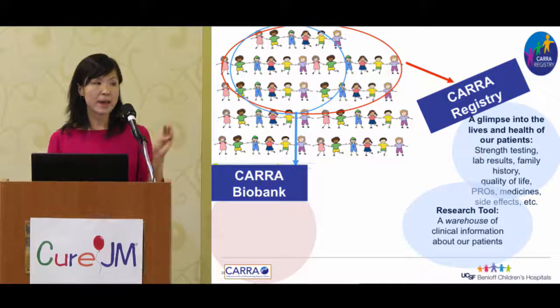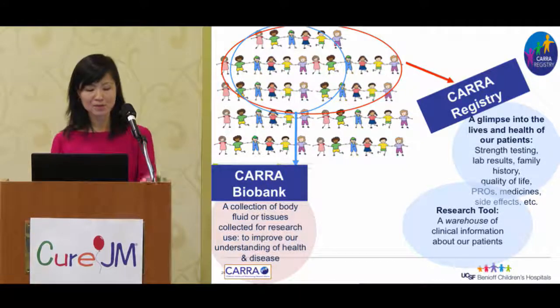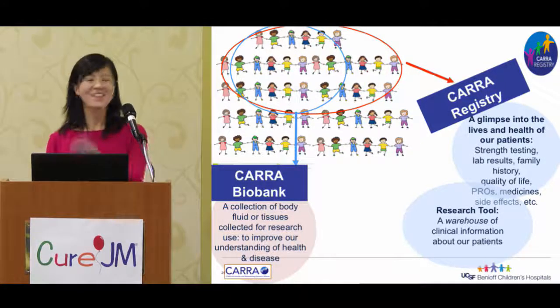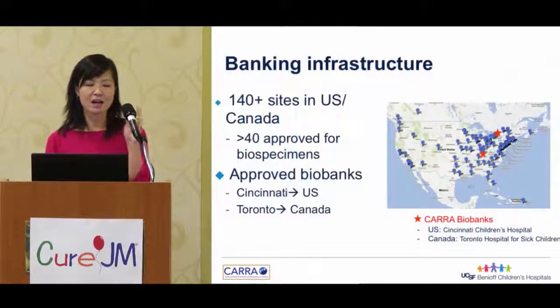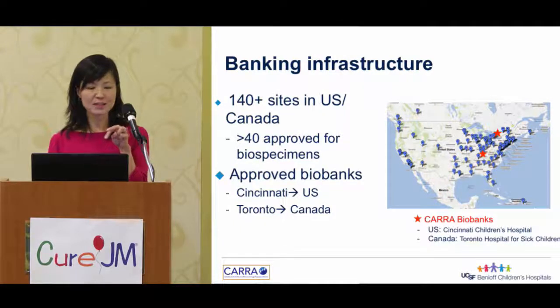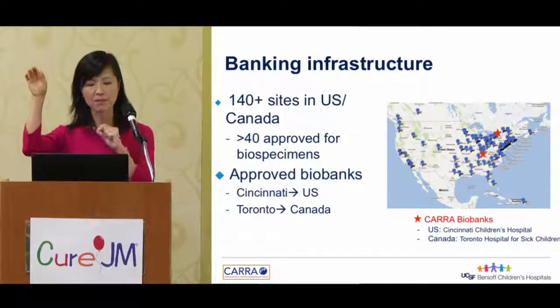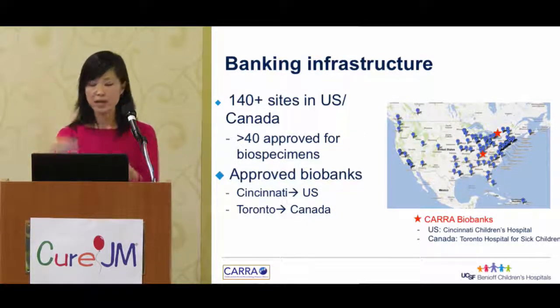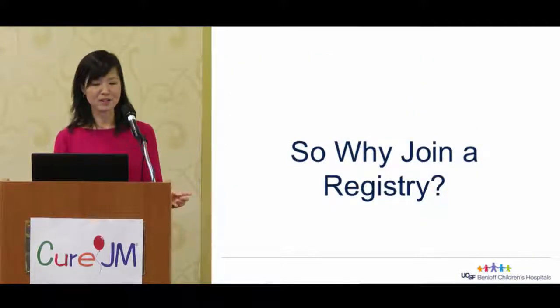And it's really pairing the biobank information and all the samples collected with the registry, and that's going to go together to help us really move forward. There's 40 sites in the US approved for biosample collection right now, and all the samples are going to be delivered to 2 sites, one in North America and one in Cincinnati, where they'll be stored and used when we have great studies for the samples.